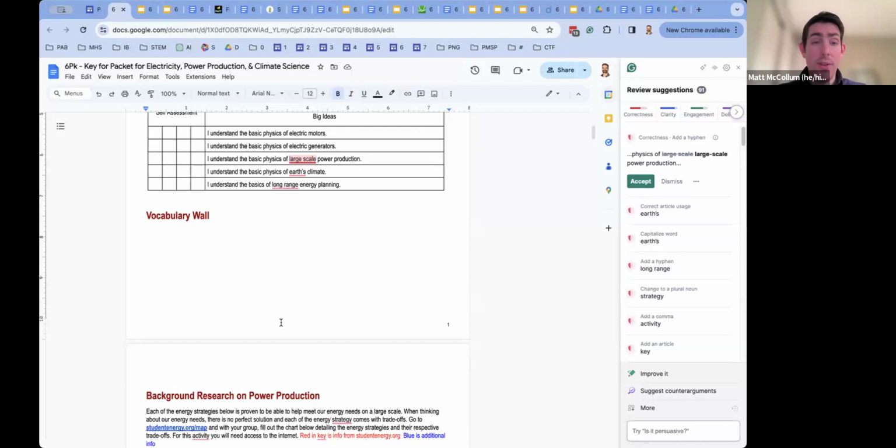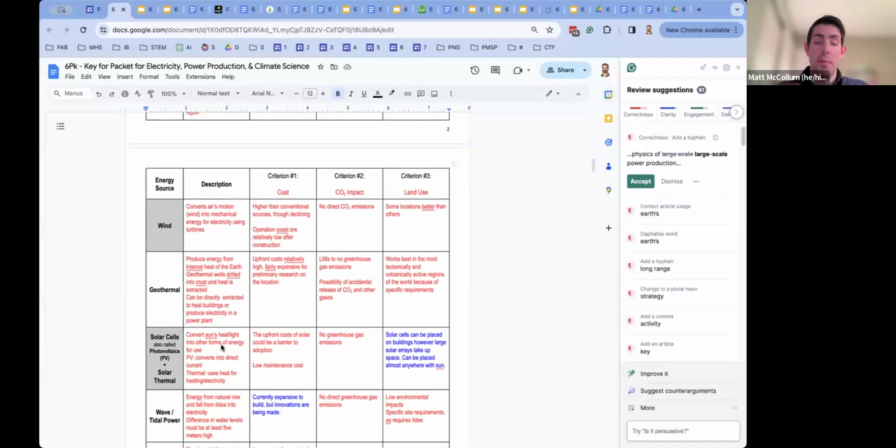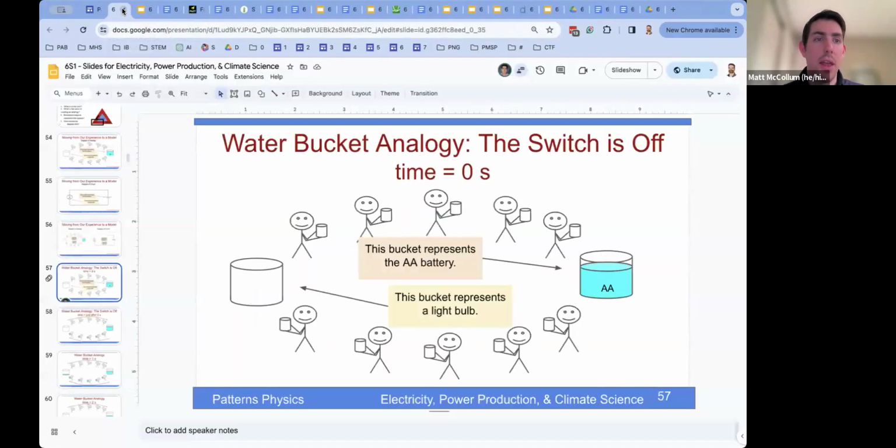Students also are coming up with their most important criteria of the 3: land use, cost, and climate impact. And this helps them get a little bit more context before they make the decision for themselves. So I just wanted to give a little bit more context to that, and I'll hand it over to Bradford to talk about how we introduce the ideas of electricity and power.